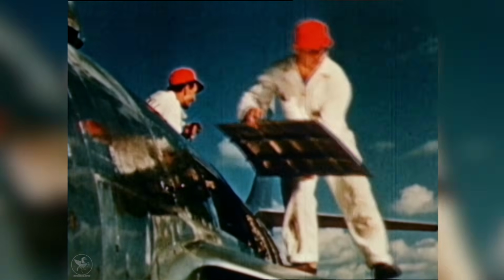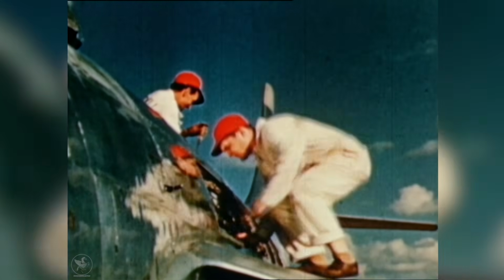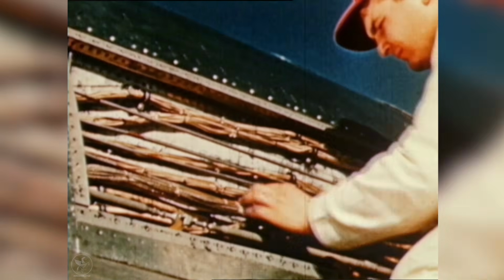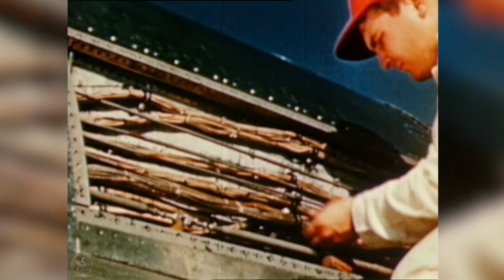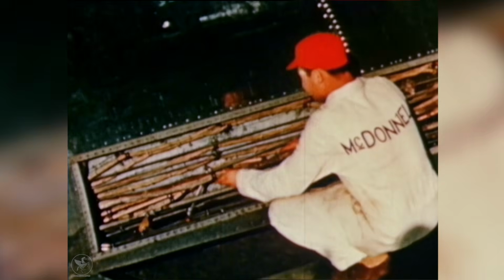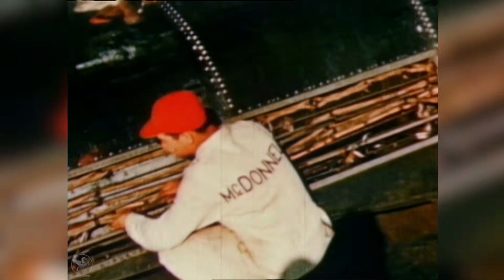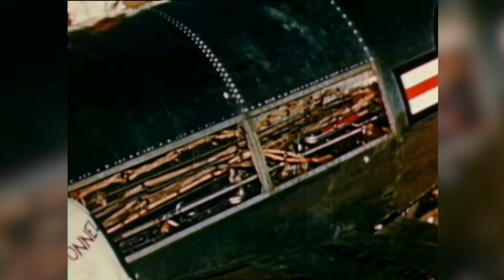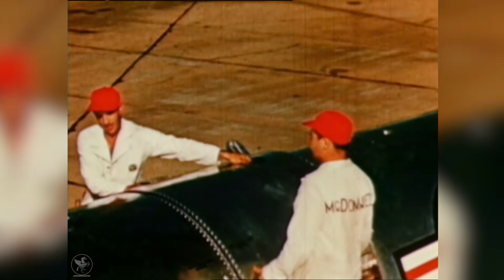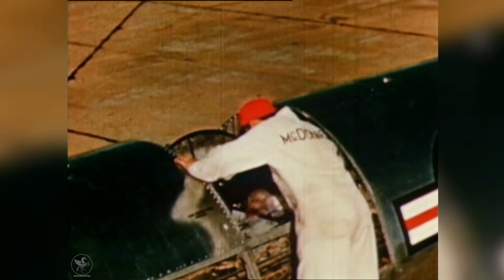A maintenance feature seldom found in stressed skin aircraft is the unusual accessibility provided for inspection and repair of control cables, electrical wires, and hydraulic lines. Access panels along each side of the fuselage are removable, revealing continuous troughs through which all cables, lines, and wires are routed from the cockpit aft to the tail section. The mechanic has merely to open the large rear fuselage door should the electrical and hydraulic mechanisms need attention.